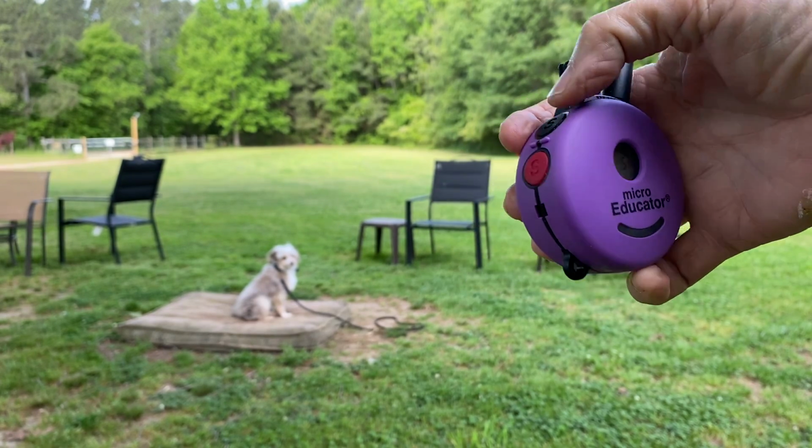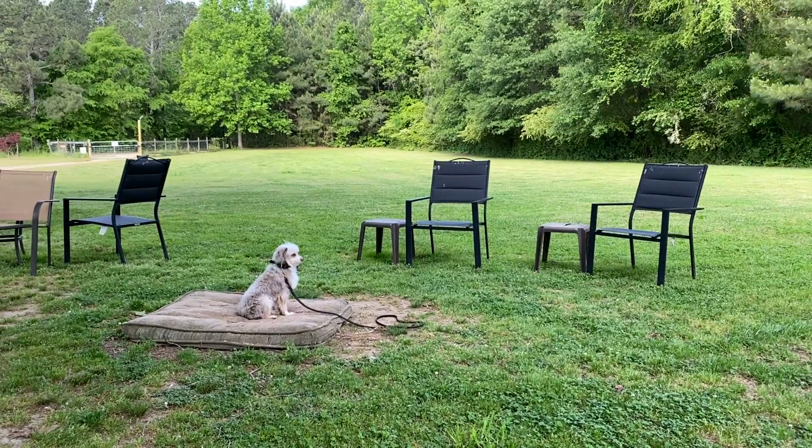And I am using the black button here, which is just the regular level. I'm real pleased with this. I'm probably going to do 10 minutes on place here today. And then within 2 days, he'll be up to 30 minutes. And then he'll start doing group place with his peeps. But I'm very pleased with where he is.